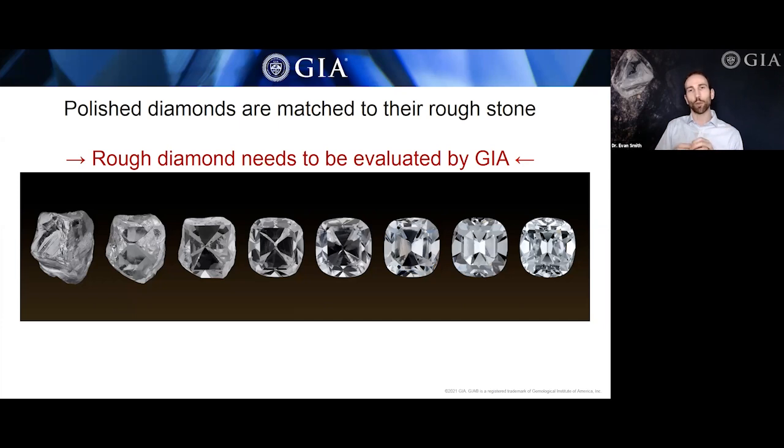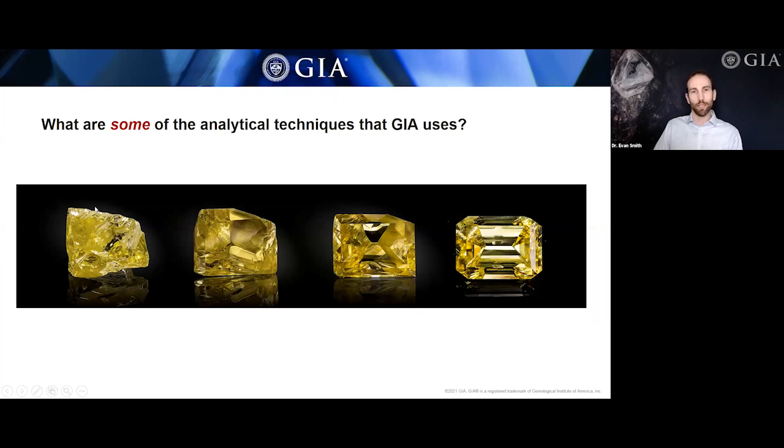So that needs to be seen in order to record its properties, essentially to take its fingerprint. That way we can recognize that it's the same diamond later on after it's changed hands many times and been cut and polished into some faceted material. Here's another example of a diamond through the stages from rough to polished. And I'd like to talk about some of the analytical techniques that GIA uses in order to take this fingerprint and be able to recognize that it's the same diamond.